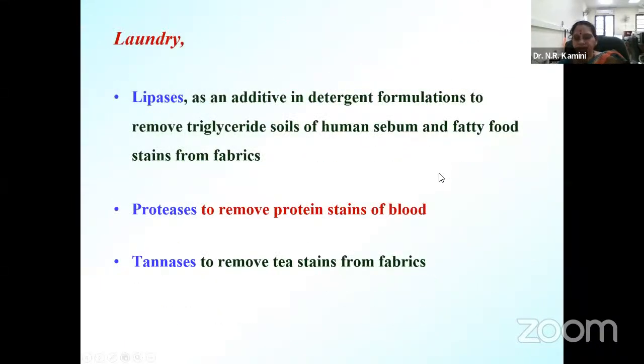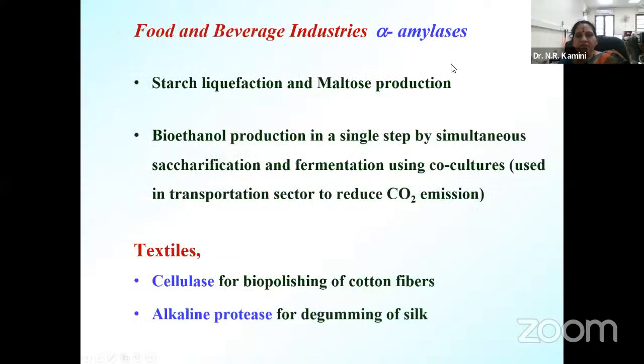Considering the food and beverage industries, mostly alpha amylases are used. Alpha amylases are used in the starch liquefaction process for the production of maltose. Now bioethanol production is in demand because of the rising price of petroleum products, and bioethanol could be produced in a single step by simultaneous saccharification and fermentation using co-cultures like Zymomonas mobilis or some yeast. Other traditional fermenting yeast could also be isolated and used.